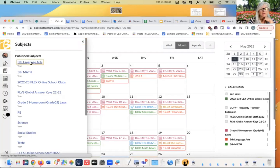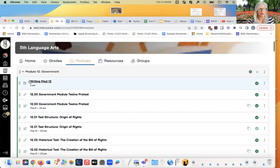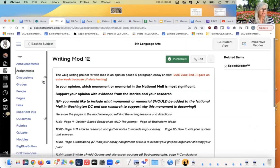But again, the language arts chapter has a little bit of the writing all mixed in, and it can be very confusing. So to help you out, I've gone into module 12, and you'll notice I've added a writing module at the top. And that doesn't have an assignment or anything. It just explains the writing.